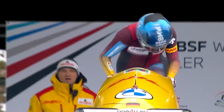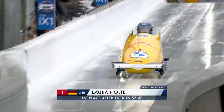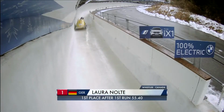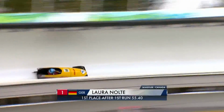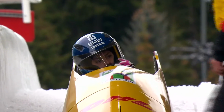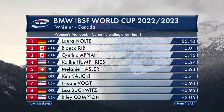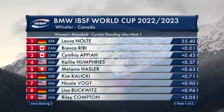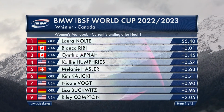Our Olympic bobsleigh champion leads the field after the first of 2 heats here at the Whistler Sliding Centre. First ever race in MonoBob as a World Cup discipline rather than a World Series. And it is Laura Nolte who leads by the smallest margin that we measure, 100th of a second, over Bianca Reeb from Canada, Cynthia Appiah in third, and Kaillie Humphries in fourth place, the Olympic and World MonoBob champion, just a few hundredths back. Look how close Kaillie is to a medal. And in anything else, 6/10 might be a long reach for the top step of the podium. But with these MonoBobs, you can gain more and give away more than that on one run.